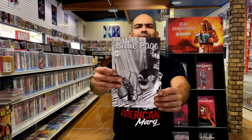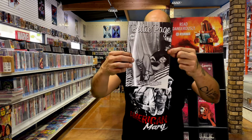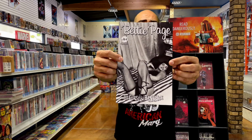The next one on my comic book pull list on the indies is on Dynamite Comics. This is Betty Page, Curse of the Banshee, issue number 4, and this again is another book that I am buying. I haven't read issue number 2 and 3, but I can guarantee one thing, and this is not a cover buy just for the Betty Page cover art there. I swear it wasn't just for that, because we don't do cover buys here.